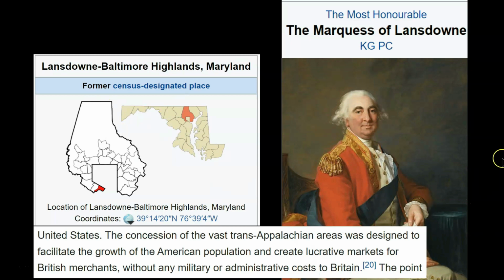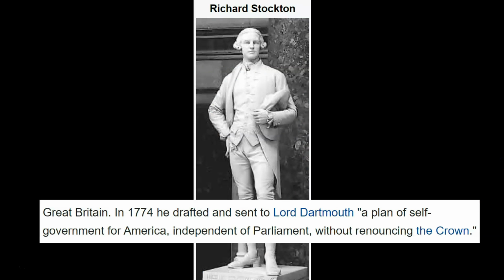And I have to wonder how much of these terms of emancipation the Lord Marquis of Lansdowne creates were based on Richard Stockton's ideas for a plan of self-government for America, independent of Parliament, without renouncing the crown. This is really kind of unbelievable, right? Because he who walks away with the most money wins, right? Isn't that the model that they're working with? A lot of English merchants got very rich in the years following America's independence, right? Or so the record tells us anyway.